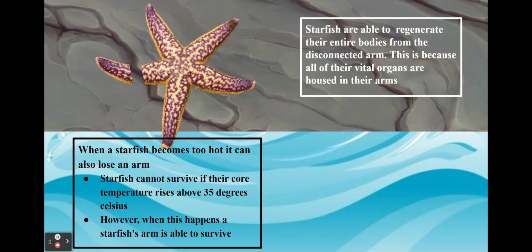When a starfish becomes too hot, it can lose an arm. In a study at the University of California, it was discovered that starfish cannot survive if their core temperature rises above 35 degrees Celsius. However, the starfish's arms were able to survive this temperature. Starfish are able to regenerate their entire bodies from the disconnected arm. This is because all of their vital organs are housed in their arms.